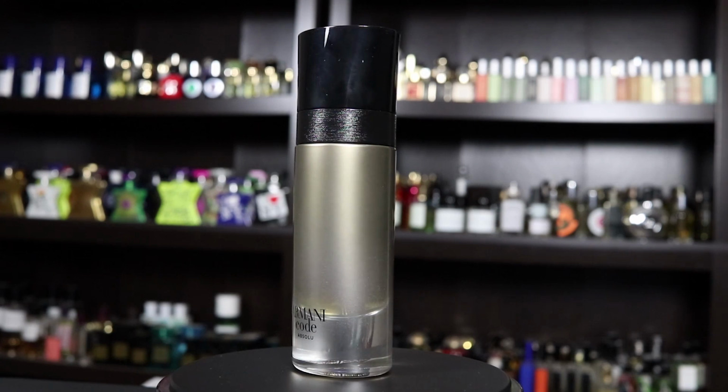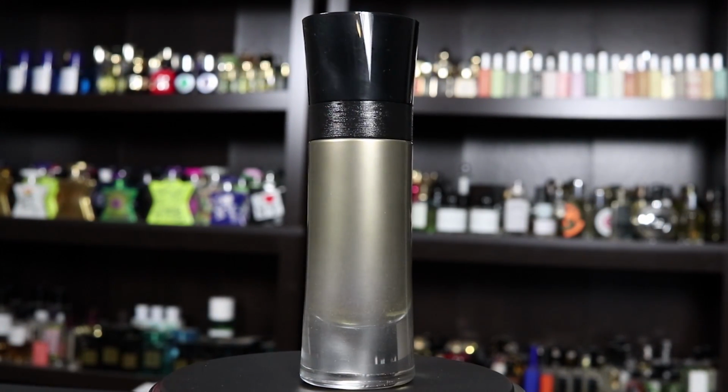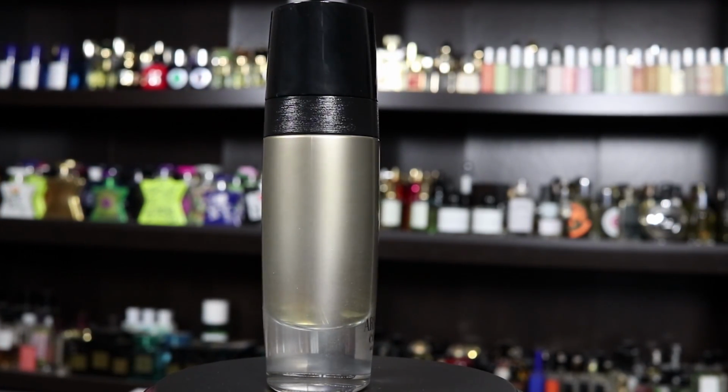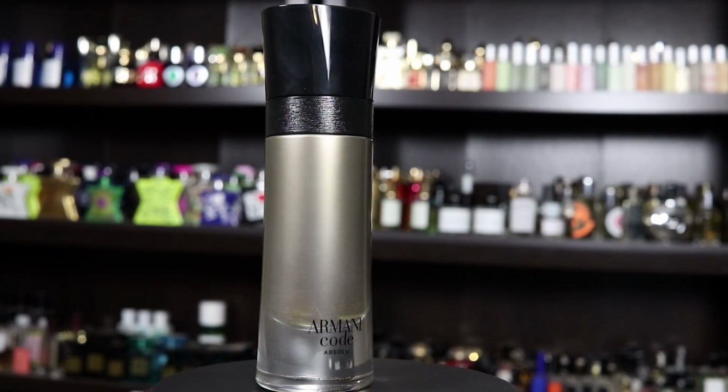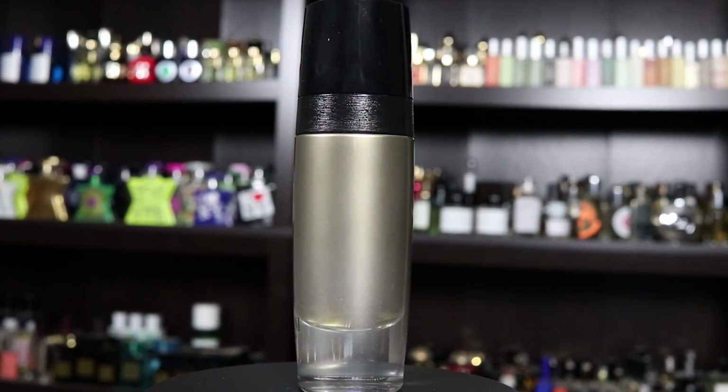As Absolu settles down, it does have, again, a similarity to Profumo, though Absolu does not have the lavender that Profumo does. Instead, it has those carrot seeds that we just talked about, and when you mix those carrot seeds with the tonka, the vanilla, the suede, and the woodsy notes in the base of Absolu, it actually starts to give off kind of like a chocolatey tonka vibe off my skin. Now, it doesn't smell directly like chocolate, but it does have a similarity.